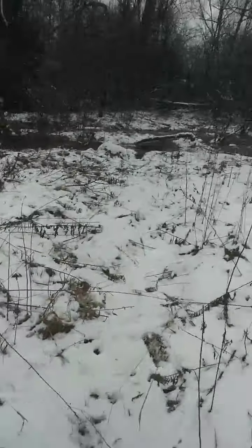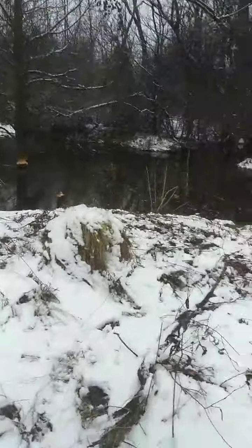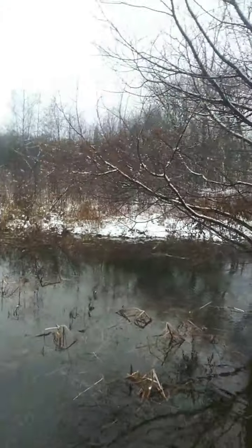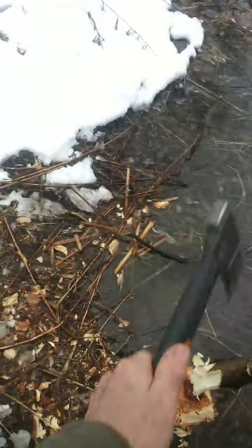So sport trapping closed on the new year, but beaver and all that is still open until well into March. Beavers, muskrats.